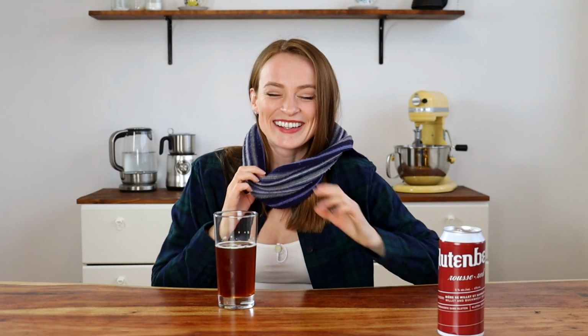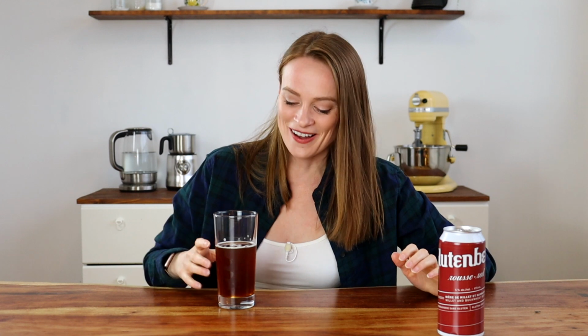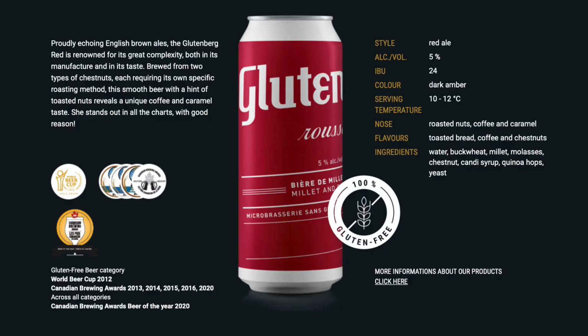What? Oh my God! I fully thought that I was going to nail this, but apparently not. This one doesn't even have coffee or chocolate in it. I must have just smelled the dark flavors like the molasses. So this is the Glutenberg Red. It does not have coffee or chocolate. It's a millet and buckwheat beer, and then it also has molasses and chestnut.